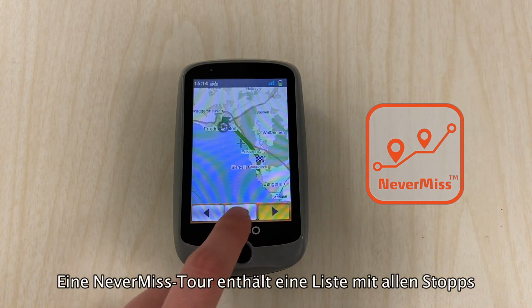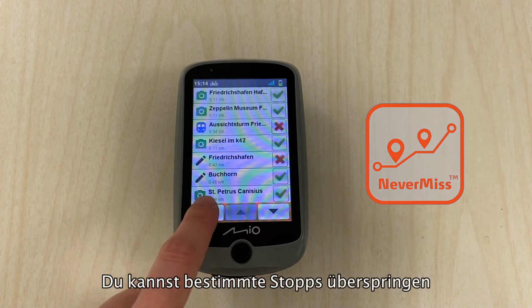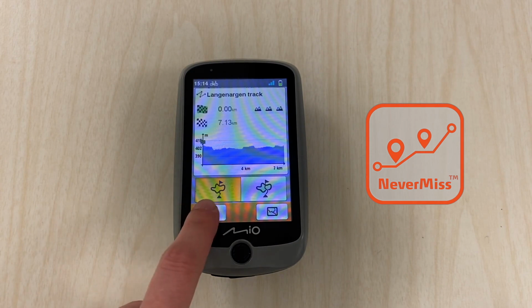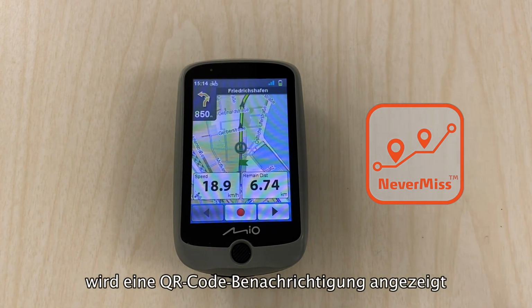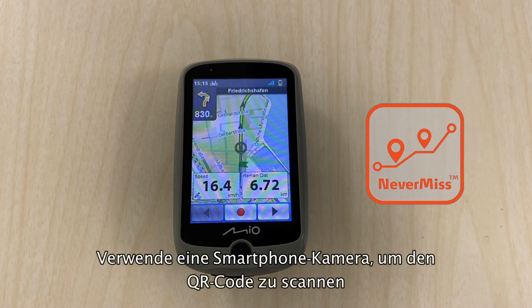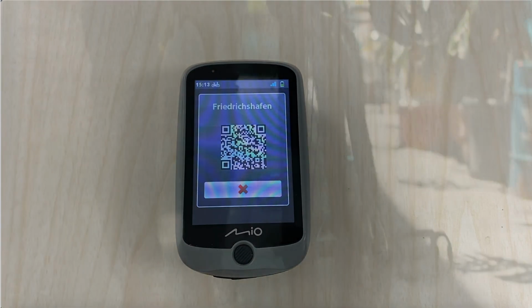A NeveMiss tour has a list to show all stops. You can decide to skip certain stops. Once you are approaching a stop, it will show a QR code notification to remind you to check the location. Use a smartphone camera to scan it to get the touring information.